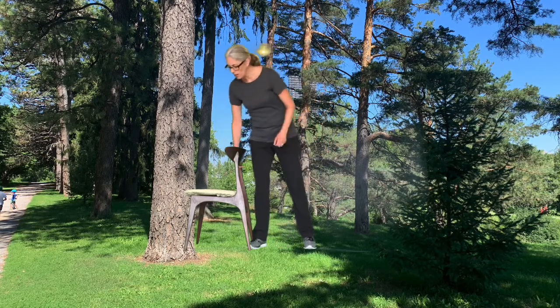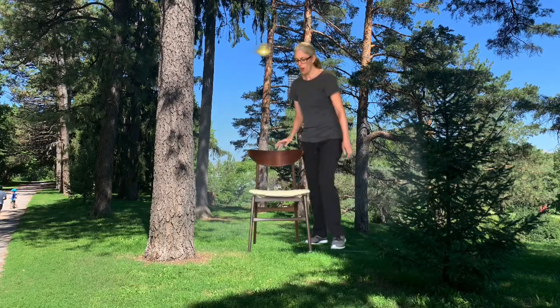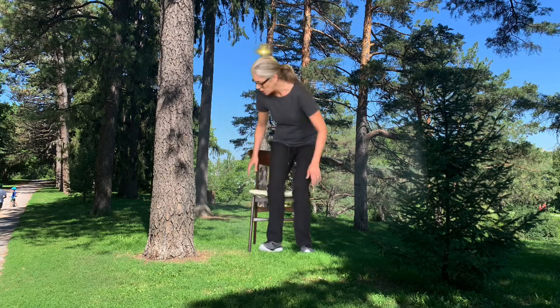On to our strength segment. Make sure your hand weights are not too far. Grab a seat. We're going to start without the weights right now. We're going to do some chair sit-ups. Actually, maybe I'll put my chair sideways.